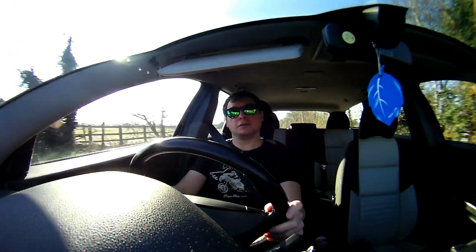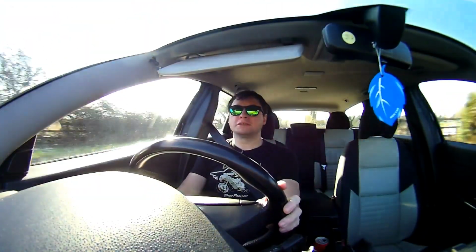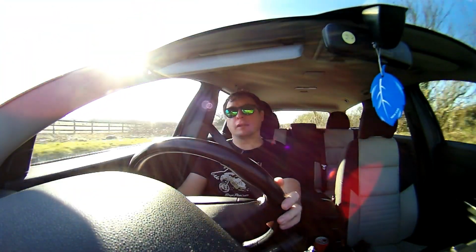So I booked it in to get the DPF cleaned, and the guy diagnosed it, and he said, now DPF problems are normally a symptom of something else. They generally stay quite clear because they do what's called a regen, which is where the car cleans its own DPF. If you ever see a diesel car going down the motorway making a lot of grey smoke, it's probably doing a regen. So the DPF wasn't blocked, it was a sensor fault.